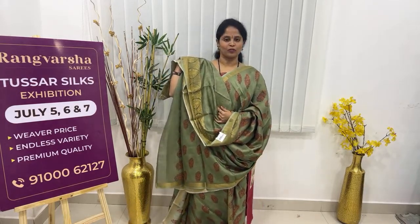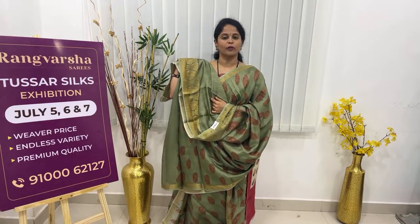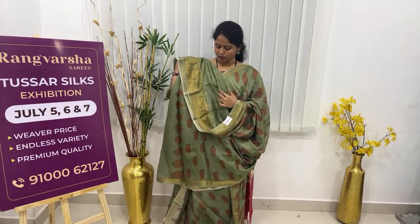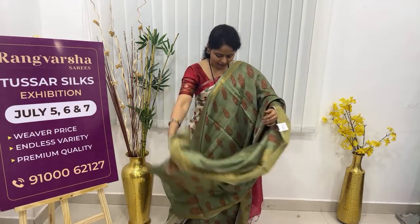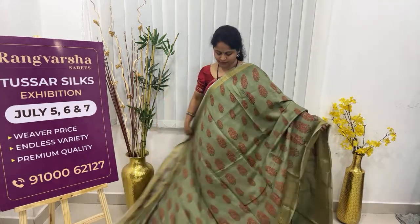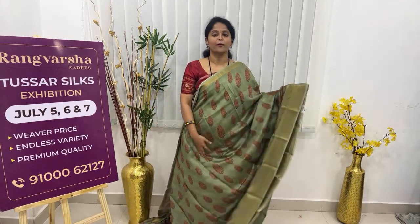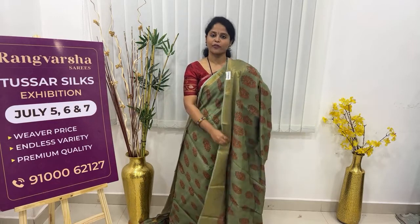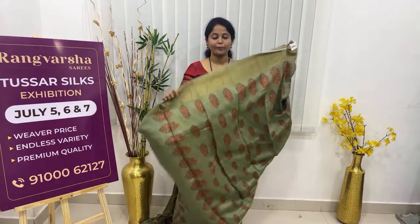So this is the blouse. So in the blouse you have a small floral print, a multicolor floral print on the blouse, and this blouse also has weave border. And all these sarees are around 5.5 meters in length. Any Moonga Tussar saree you take is around 5.5 meters length, and we are getting almost 1 meter blouse.